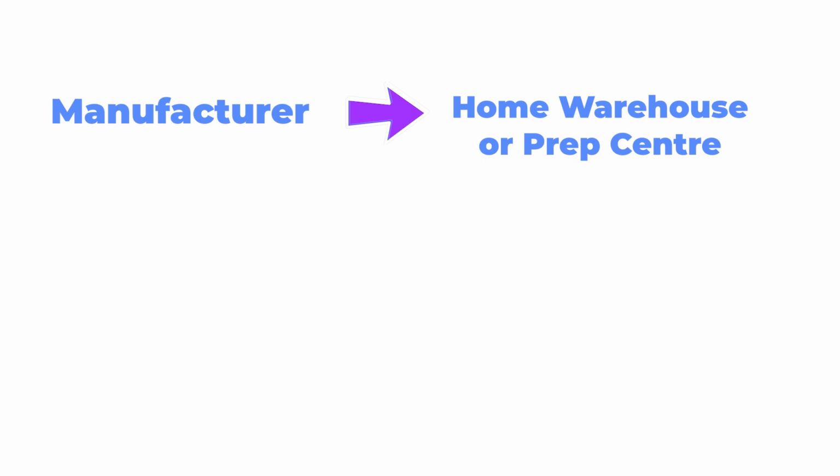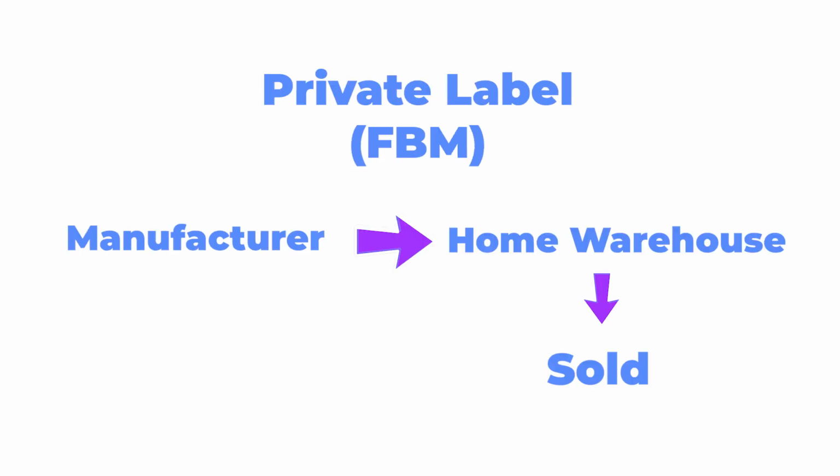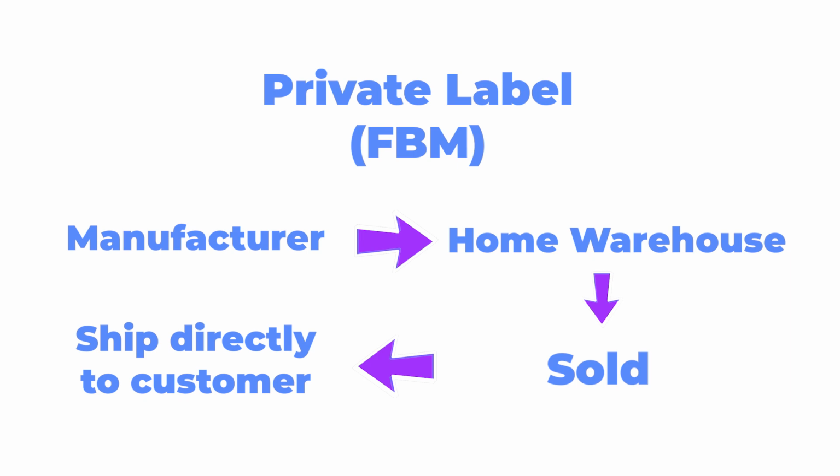Or you can ship it to you, and then once you've got it in your house or your prep center, you can then ship it to Amazon if you want, and then to the customer, or you can ship it to you and then to the customer through merchant fulfilled if you want to do that. It does get a bit complex, but at the end of the day, you've created your own product, and how you fulfill that through the supply chain, which is the logistics really, is up to you. So with private label, this is where a lot of sellers build their own brands, build their own products, and how they ship it to the customers is completely up to them.